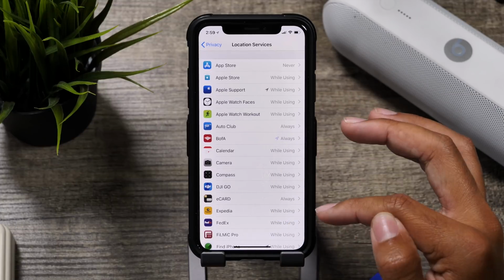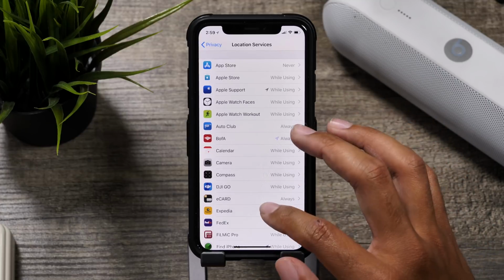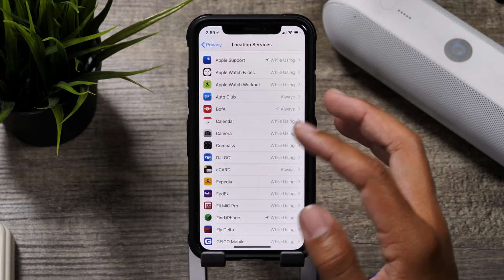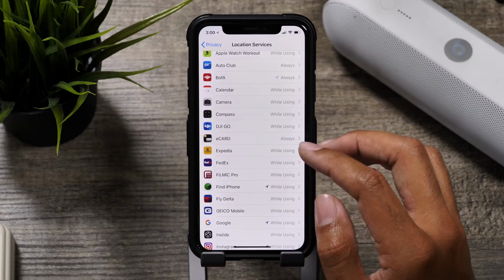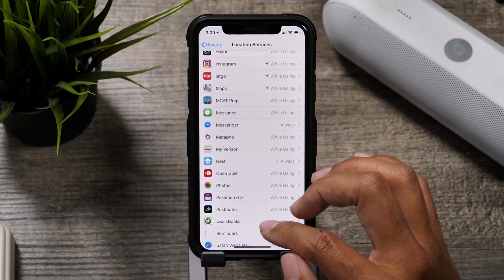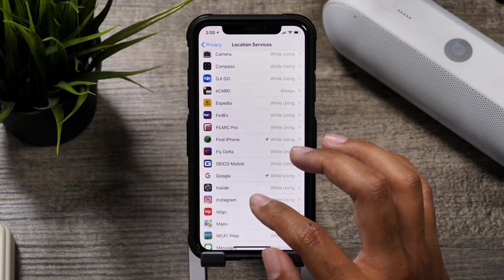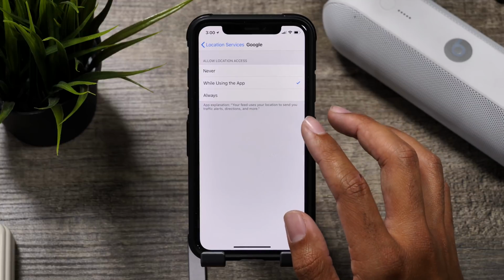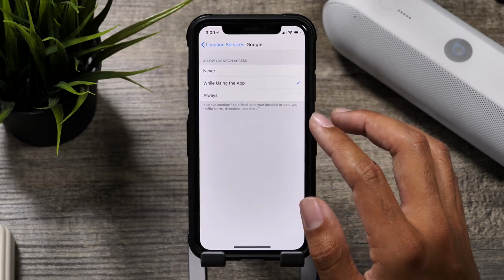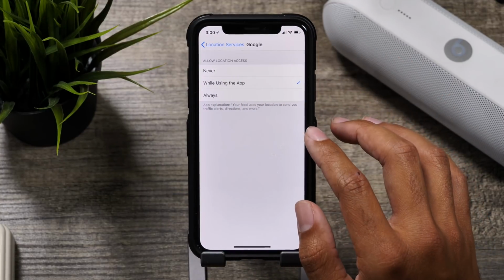So a lot of these you'll see is set to while using, and some of them are set to always, basically because the specifics of the app require that it's set to always to access all of the features. So very limited amount of apps here are set to always. Now, one thing that you definitely want to check on in this menu is the Google app, because the Google app and Google Maps app are notorious for getting your location all the time. So you definitely want to make sure that this is set to while using the app only.